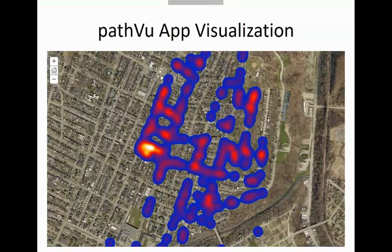So we have our pathMet visualization that I showed, and this is one example of our pathVu app data visualization. It shows a heat map of the hotspots in a Pittsburgh neighborhood of where people have reported data. Obviously, the hotter spots are where there have been more reports. If you zoom in on the data, you can click on individual locations, individual icons, and see the type of item that was reported, when it was reported, the image that was included, and other details about the data that has been reported.